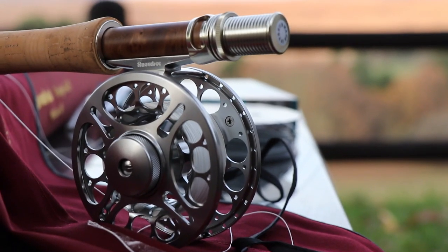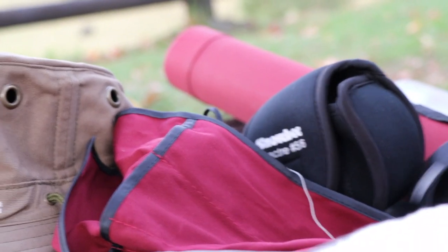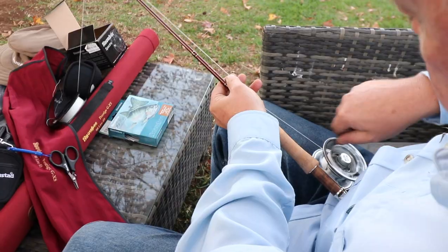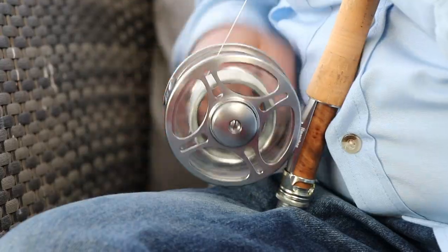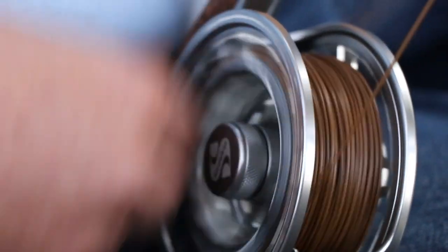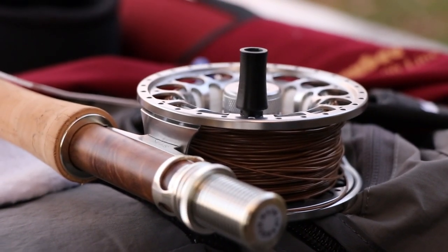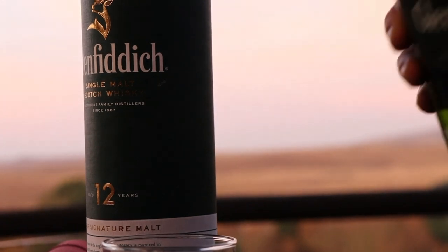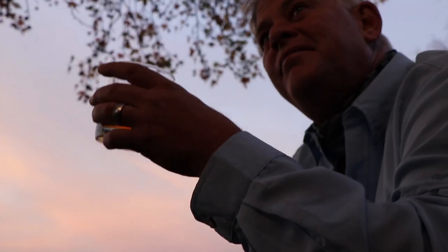All right, guys, I'll run separate clips with all the knots we do, because it's very difficult showing it with this thin material like braid. We'll do it with rope and show you guys. So I'm just gonna quickly spool up my braid on it. Can't do this without a proper single malt whiskey. Cheers.